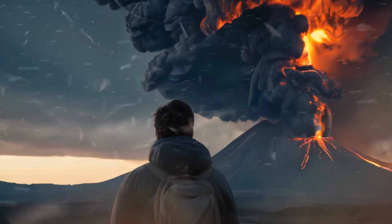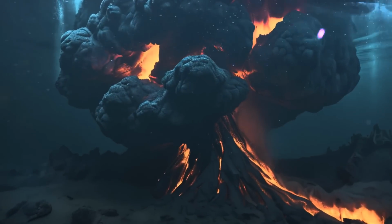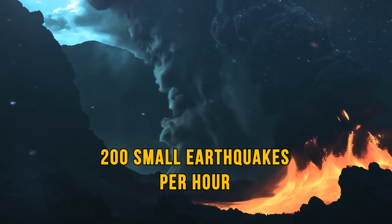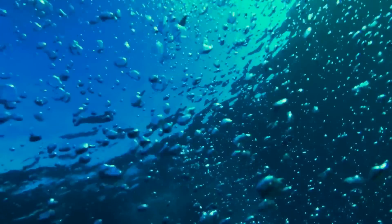Now, that doesn't mean we won't see interesting volcano activity in the future. Take an underwater area near British Columbia, where recently about 200 small earthquakes per hour have been noted. Deep beneath the Pacific Ocean floor, off the coast of Vancouver Island, magma is set to erupt, heating the water so much that it'll bubble like soda.